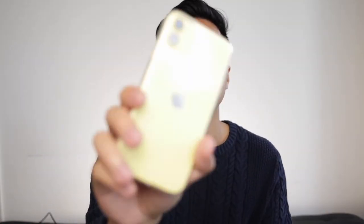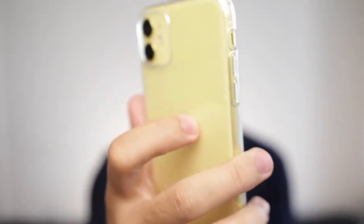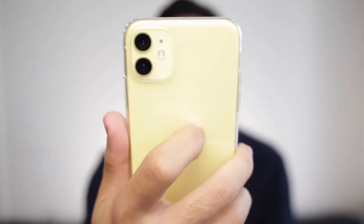Boop. Cute. So there you have it, guys. That is my new iPhone. It is still backing up, but I'm excited.